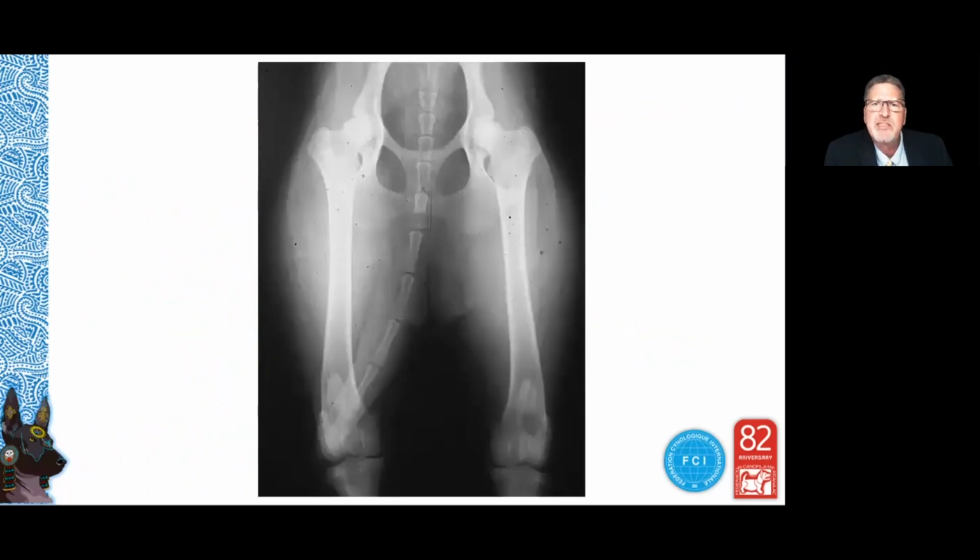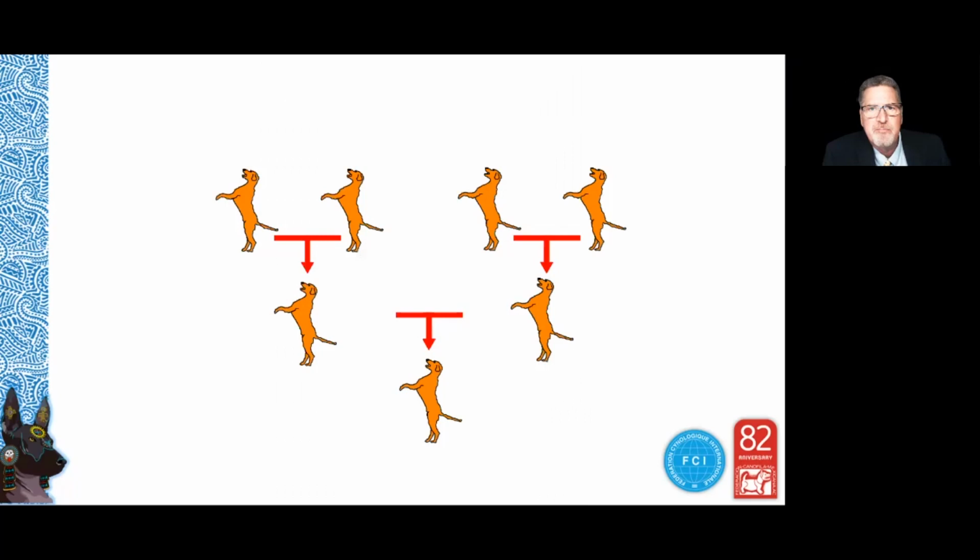So using hip dysplasia as an example, we need to have deep acetabula, or hip sockets. We need to have round femoral heads, and those femoral heads need to be deep in the sockets. So if we have a dog that has less than perfect hip conformation and it has slightly shallow hip sockets, we would like to breed to a dog that has deep sockets and try to isolate the genetics for that trait. If the issue is laxity, then we need to breed to a dog that has tighter hips than our dog in order to improve its conformation.